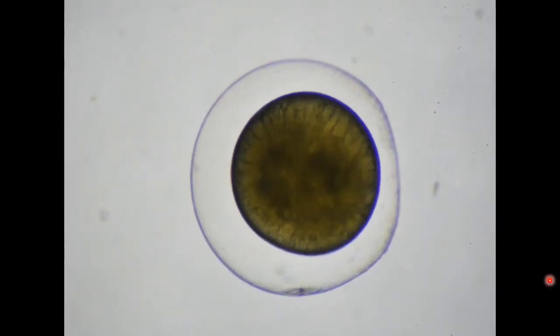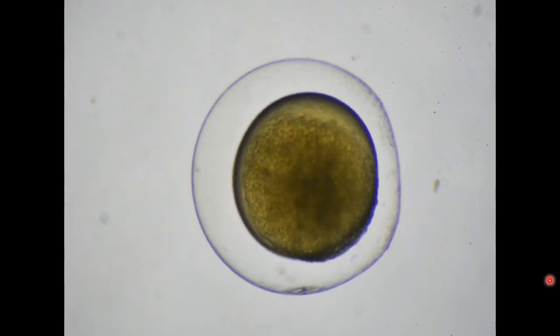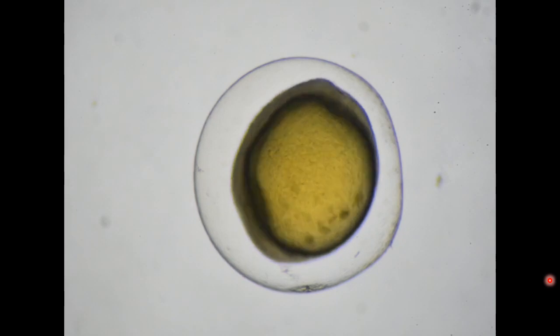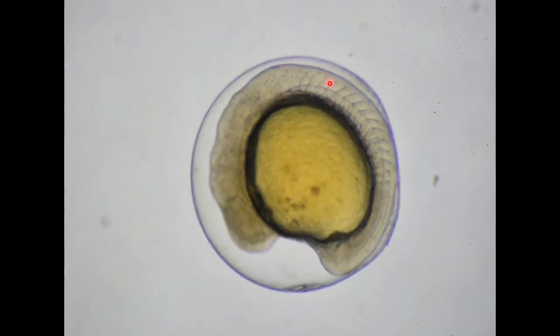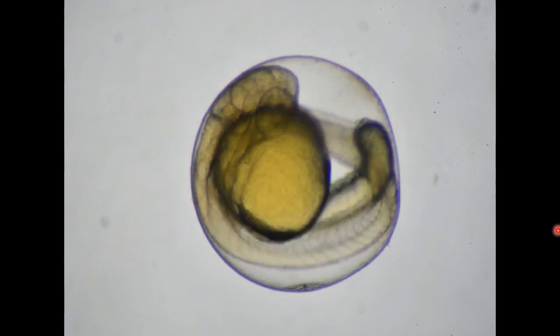We also have a video which shows the egg development stages going through. Time-lapse video taken here by the staff members. You can see how the egg has gone through its different stages of formation. Then we start to see the larvae form around the outside and with the individual muscle blocks. And now the larvae moves around inside the egg.